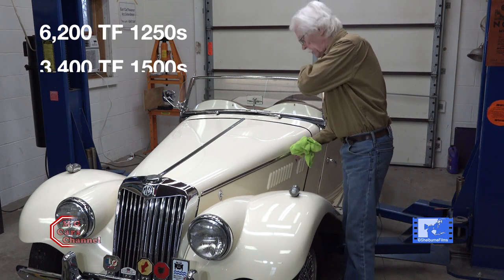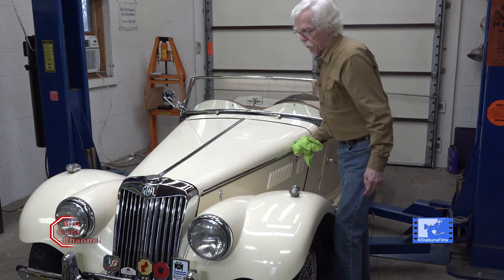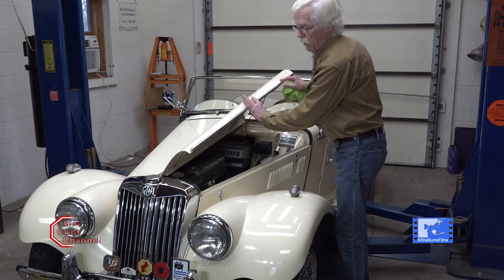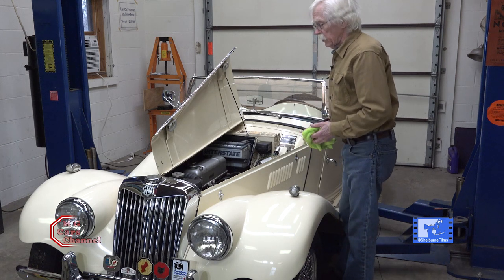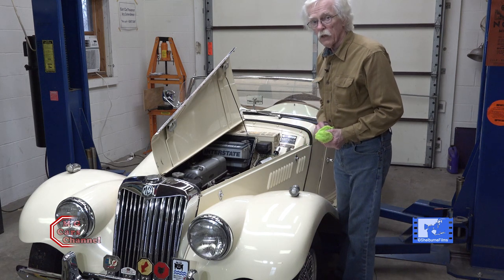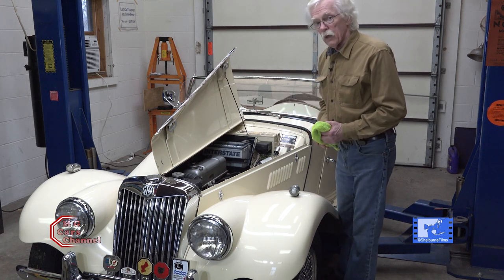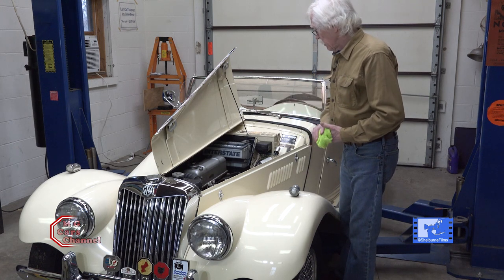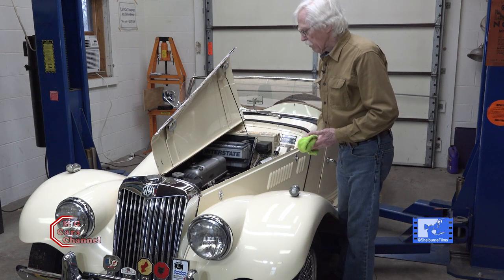Now this car has been my driver. It was never completely frame-up restored. It was what you'd call a rolling restoration. I just did things as I went along and kept it on the road. So it's been a driver, and it's been a very, very reliable driver.